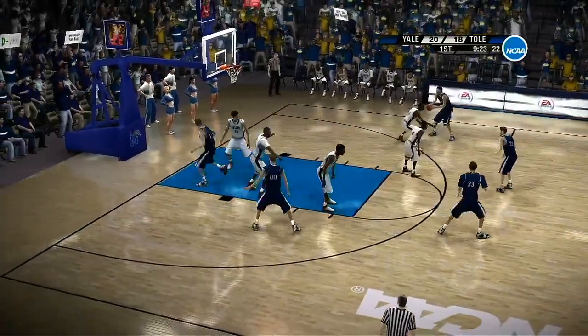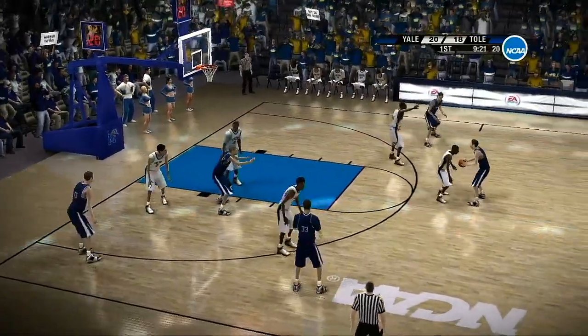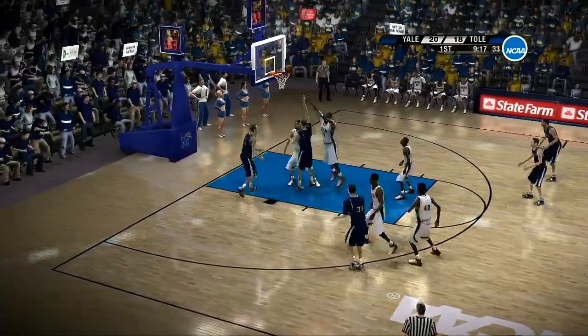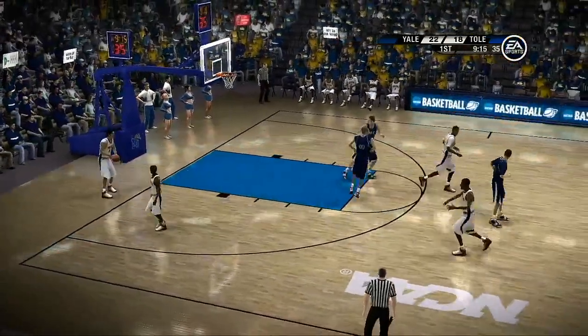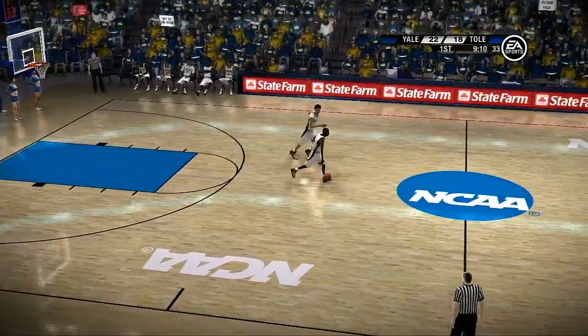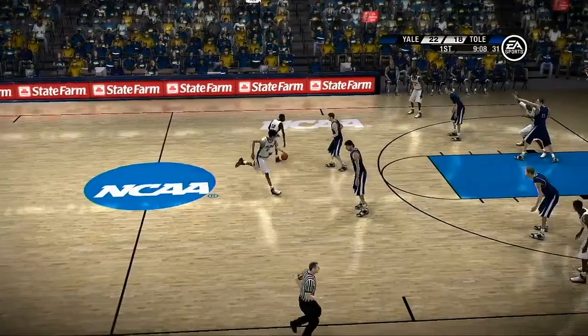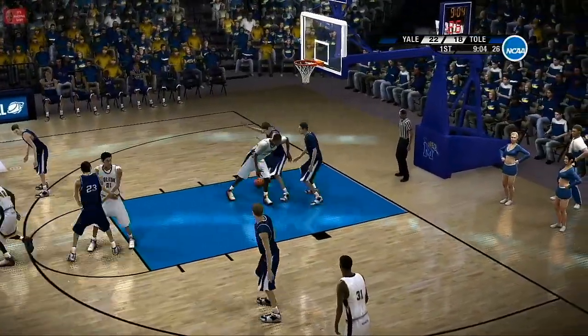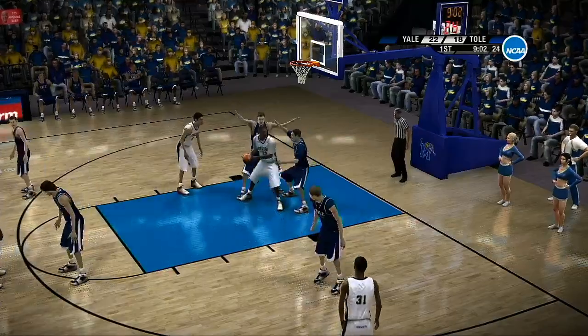Number 33, pump fakes. And a momentary look from three-point land. Off the rim and no good. For two, perfectly executed. Both teams looking to get things going here. Tempo of the game, really important here. You want to establish some good tempo.